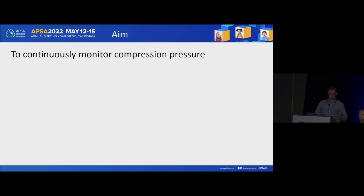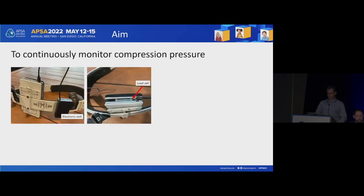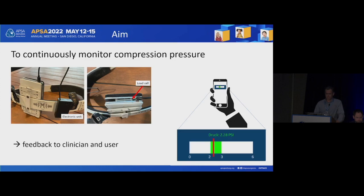And the aim of this project that I'm presenting now was to produce a tool that is able to continuously monitor the compression pressure. So this is the current prototype that our engineers, our colleagues from the ETH of Zurich, built. You can see on the right-hand side a load cell, and what this load cell does is measure the pressure of the brace against the chest wall. This load cell is connected to an electronic unit, and this electronic unit is then connected to a smartphone, and this is the readout of our prototype.